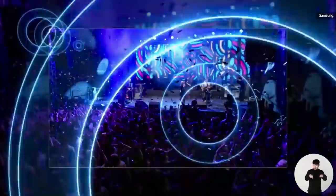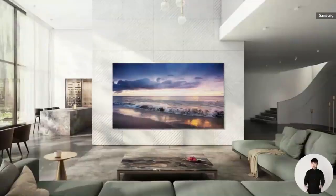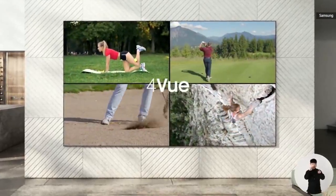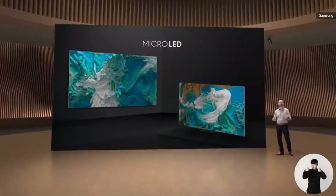Despite its minimalist design, MicroLED offers immersive audio through its majestic arena sound system, and its massive scale unlocks unparalleled experiences. Take the quad view feature. You can comfortably watch up to four sources of content simultaneously. Simply put, MicroLED gives you more.